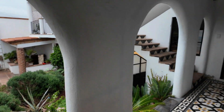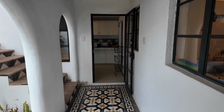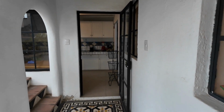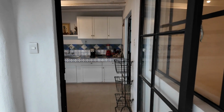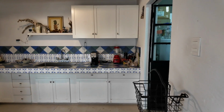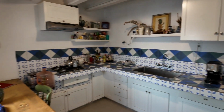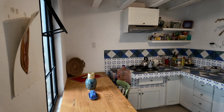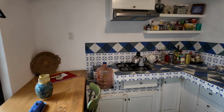So as I walk you through this house, I want you to imagine what you would do with this house. Whether you would buy it or not, that's not the question. Right now, we're dreaming. I don't know if you're like me, but when I walk into these homes, I like to imagine what I would do with it, how I would remodel it, how I would furnish it.